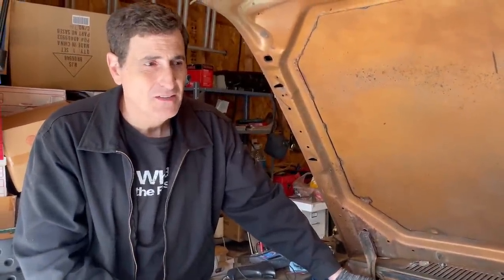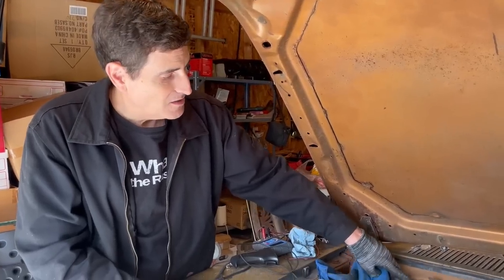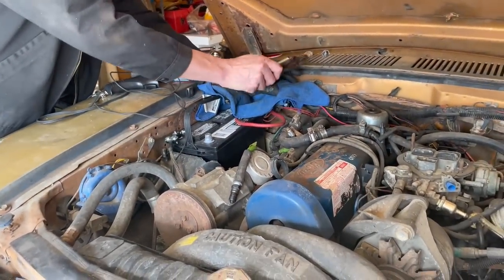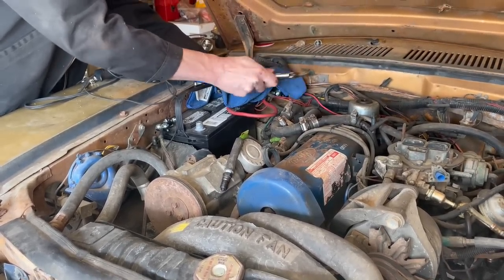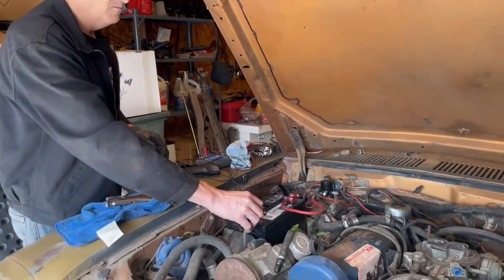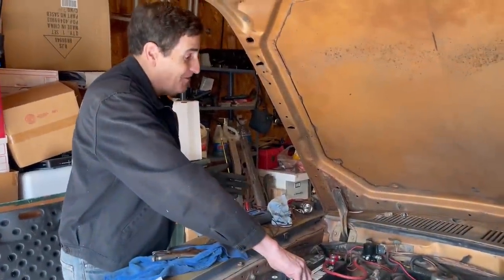I'm gonna try just gently tapping on this thing to see if I'll free it up. You can't slam these things. It's plastic or Bakelite, and you can't hit it very hard. And that did it. That fixed it. Isn't that crazy? For now.